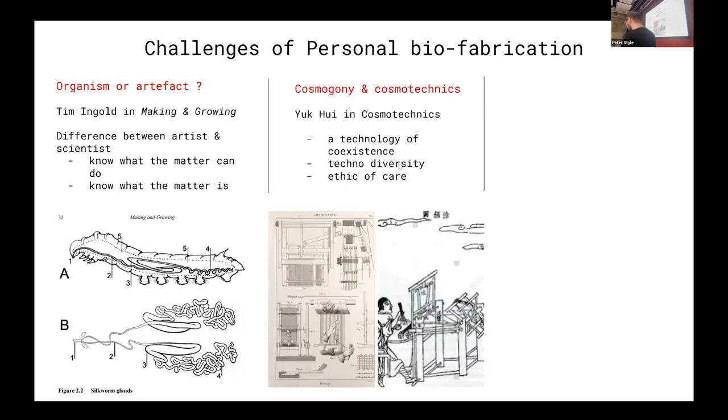So the second point is about ethics. It's about the works of Yuk Hui on cosmotechnics. It's a really, really important book on philosophy, I think. And Yuk Hui helps us to think about our relation to technical culture with a comparison of the philosophy of techniques in old China and the Greeks, and modern Western philosophy. So it's really interesting. It's why I put this image.